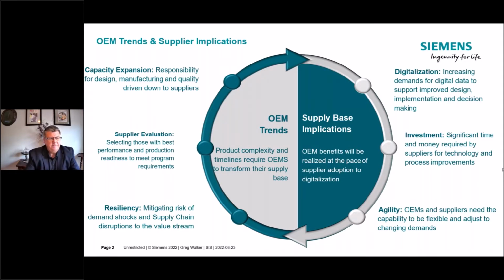So what are we talking about? There are trends and implications on both sides. The OEM trends are pretty significant because their product complexity is growing day after day. Also, there are tighter timelines. They have to get to market quicker. They have to be more agile. And the third part is they rely more and more on the suppliers because they can't do all the work themselves. With electronics and all the new technology, there's a lot more supplier base out there that's critical to the OEM delivering their products to their customers.